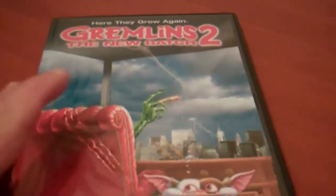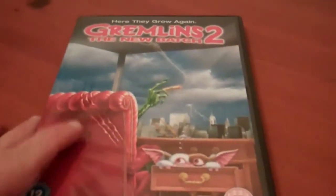The sequel to Gremlins, Gremlins 2, The New Batch, is a good film, but it's nowhere near as good as the first film. Except on this edition, you have got some pretty cool special features, which include over 20 minutes of never-before-seen footage, a behind-the-scenes documentary, feature-length commentary by director Joe Dante and producer Michael Finnell, a gag reel and trailer.